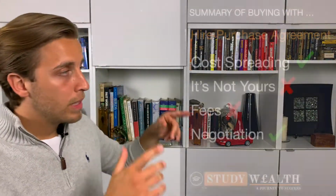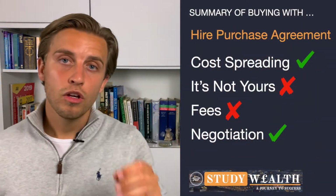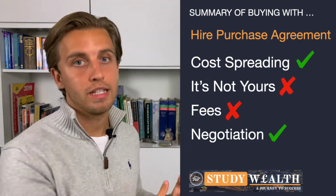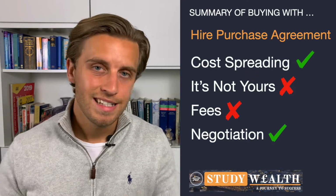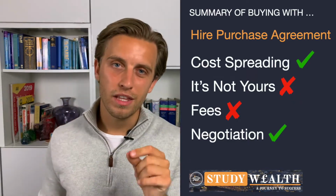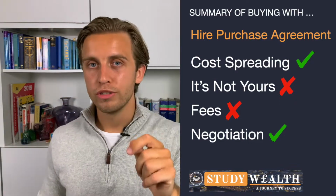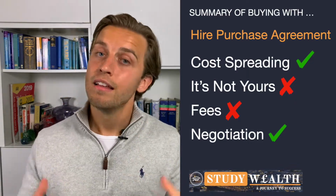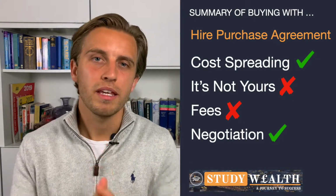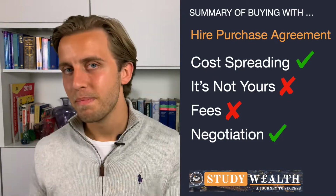The way I would summarize an HP agreement is, again, cost spreading, because you are not paying as much up front, you're spreading that cost over a period of time. Secondly, it's not yours. You don't own it until the end of the agreement once you've paid that option to purchase fee. That's why I've also considered fees in this summary, something you really have to be careful of when you're dealing with these main dealers.